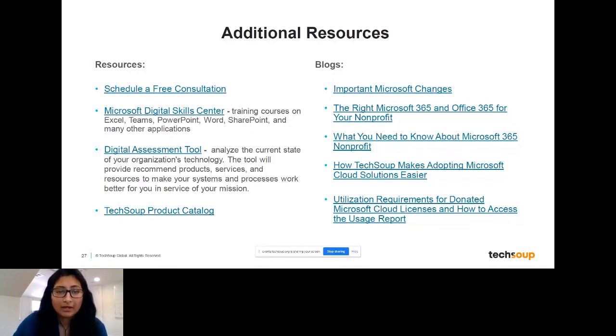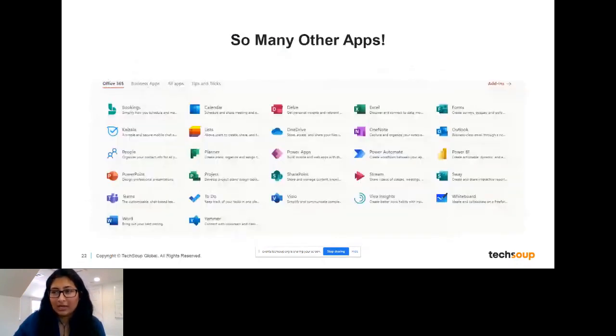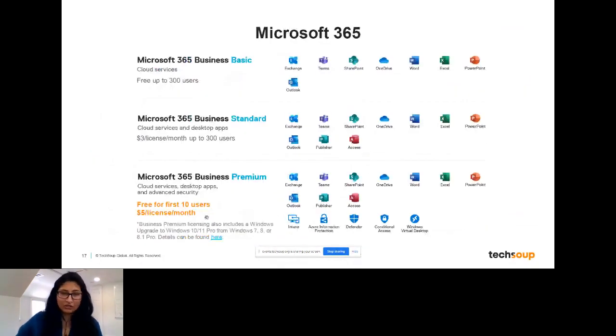Okay. The next question is from Jeffrey. Does Microsoft 365 Business Premium include a license for Windows 11 Pro? Really good question and a tricky one. So I'm going to answer the best way I can here, and you'll see there's a little asterisk here.